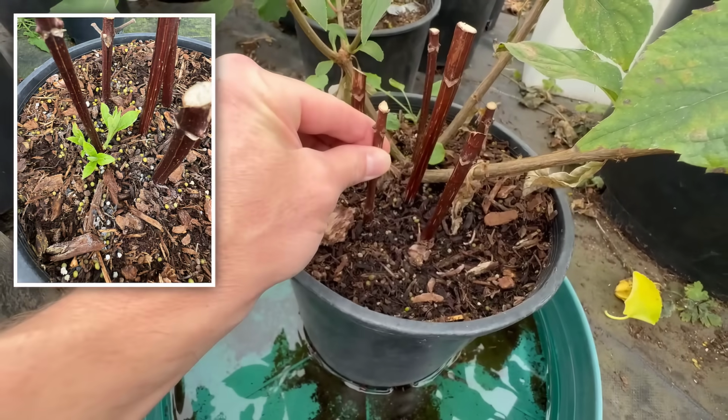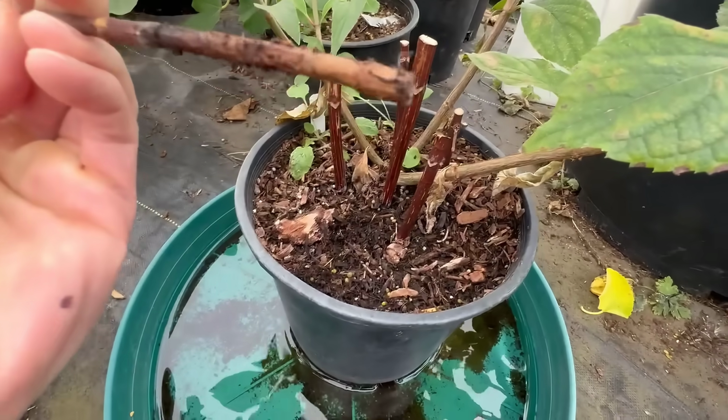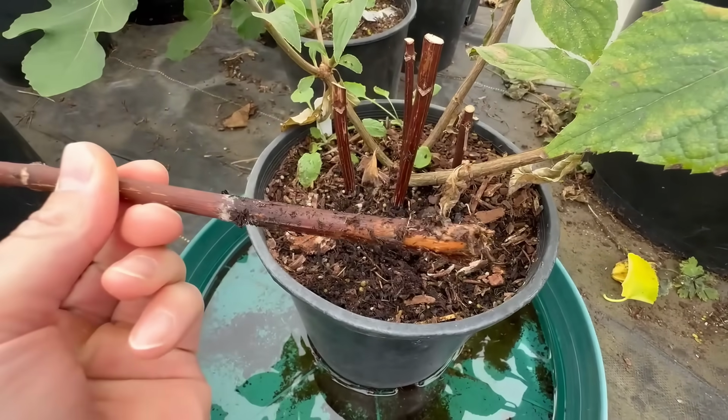Now, I've left these in there all this time. Let's pull them out and see what happened. Ooh, that was tough. I wonder if we had roots down in there at one point. Maybe not. Yeah, they had some roots, but they're rotted now.